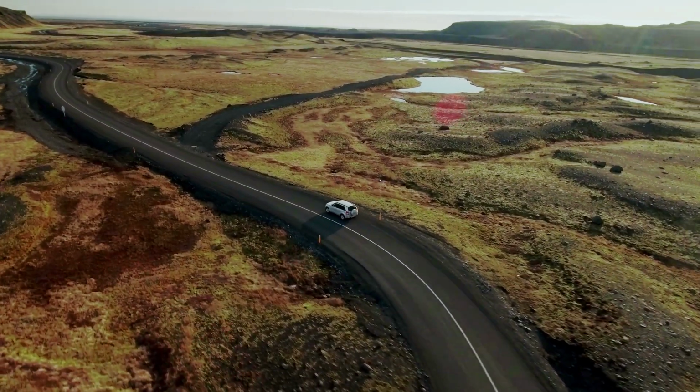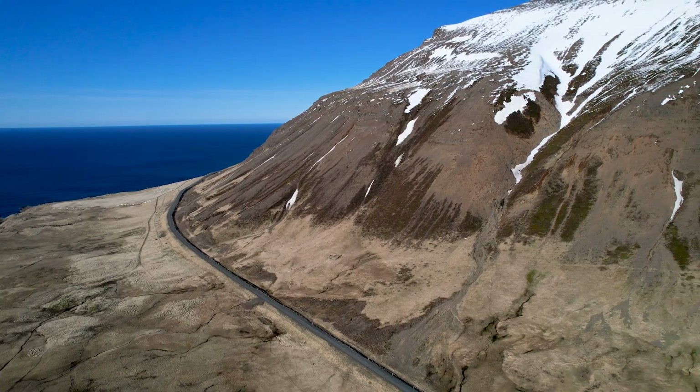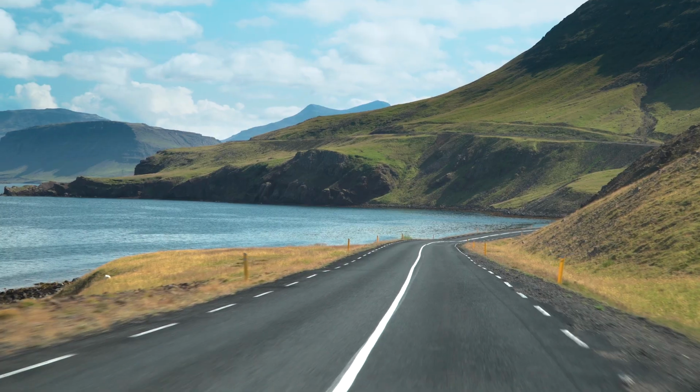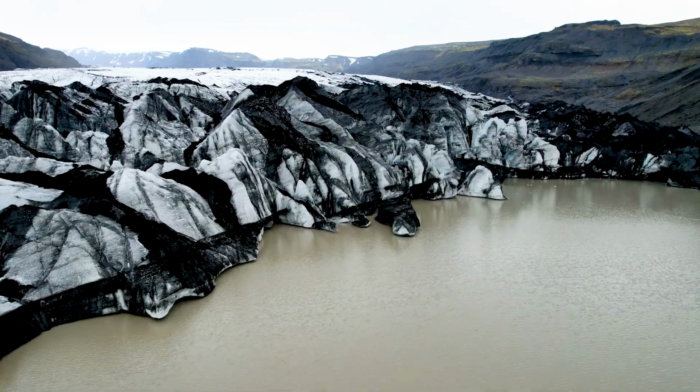The Ring Road is an 820-mile loop that connects most of the towns and villages and passes a lot of Iceland's most iconic sites. It is recommended to take at least a week to drive the Ring Road in its entirety, but honestly, the more time you have, the better.